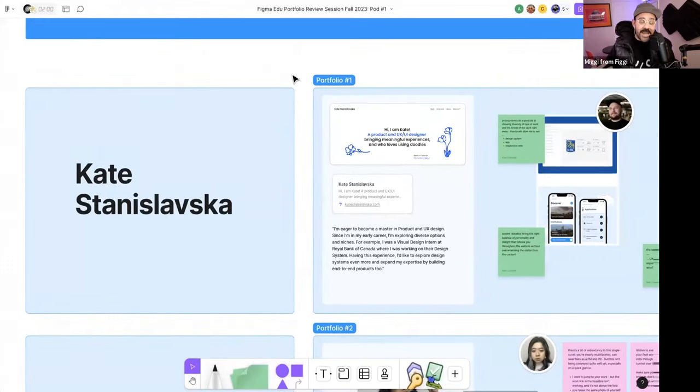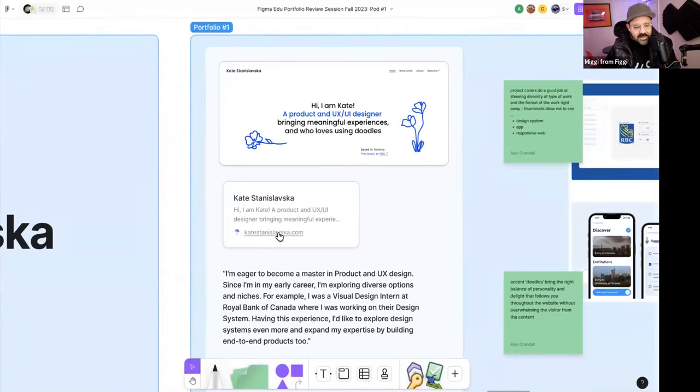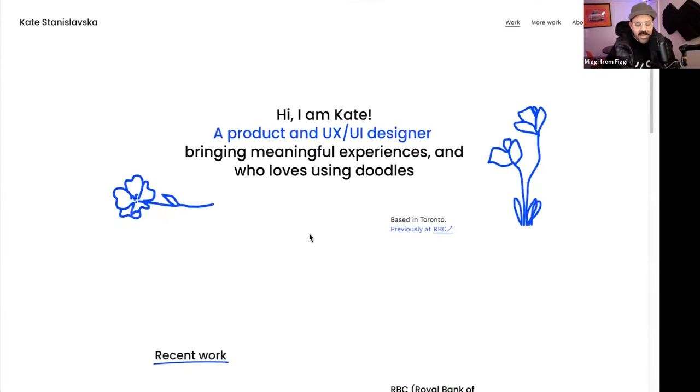All right, so we're getting into the portfolios. These are the folks that we have selected. We picked them from a range of portfolios that have been submitted to represent and highlight key points that everyone can benefit from. So this first portfolio is going to be coming from Kate, product UX, UI designer. I'm going to pull up the site, and I'm also going to start with Crandall.